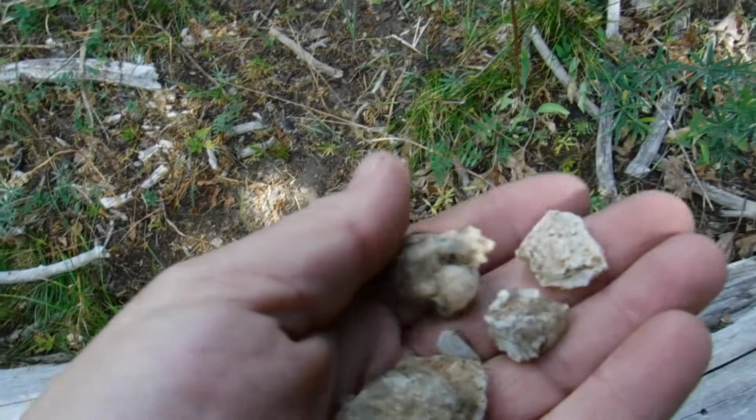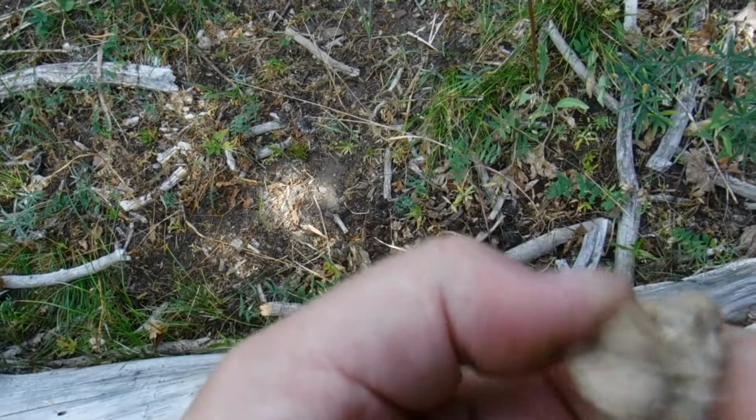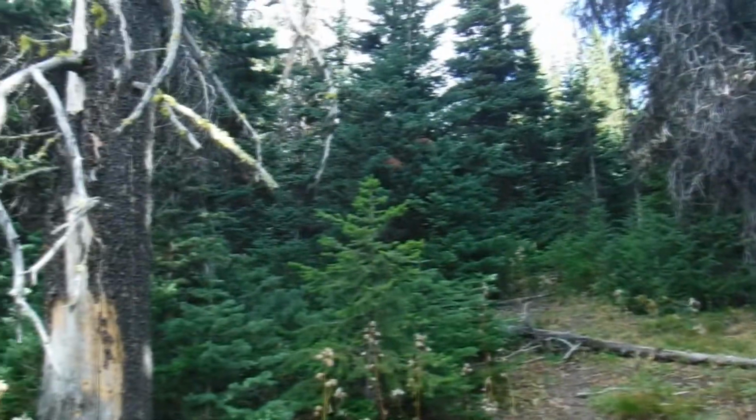Yeah, these here I'll leave. Although this one here did get some small crystal formation there. But I'm going to leave these. No sense carrying them. I'm going to head out through this here.